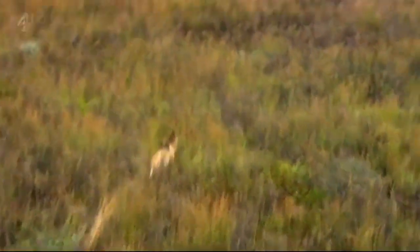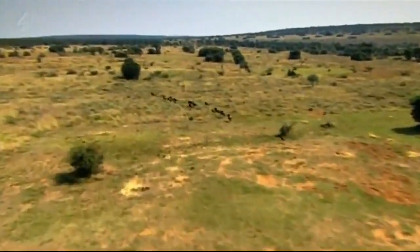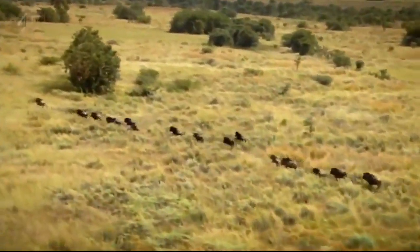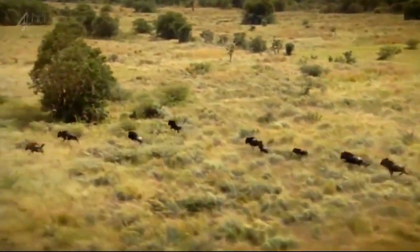Lions are brilliant hunters, but these animals have got to protect their territories because this is a massively important food resource. And this is classic, look at the little one at the back. A little cub, very vulnerable to a lion predator that will pick these off for lunch.